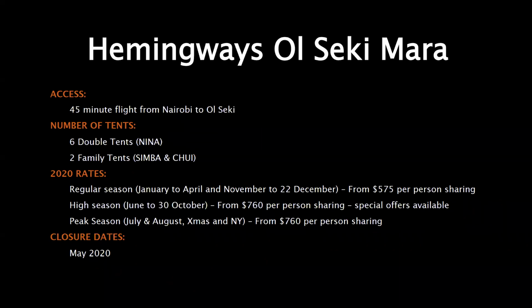There are other camps in the Mara which are offering services and prices which are way above this. So where we are pitching really is for the market where, as I said, honeymooners and first timers and families, it sits really well in this price bracket.